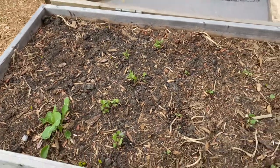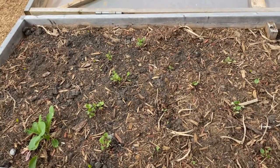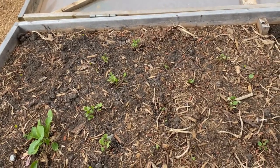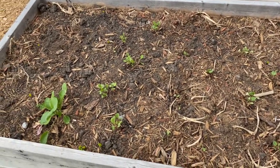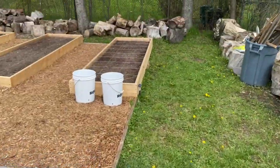But we didn't add anything to this, and it was mostly just tossed together soil, garden scraps, really, really bad compost. And we wanted to see if we could still grow things. So that was that test.